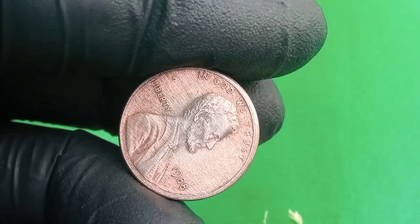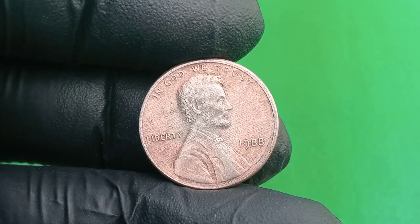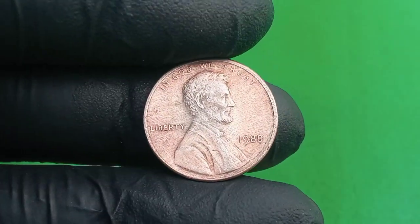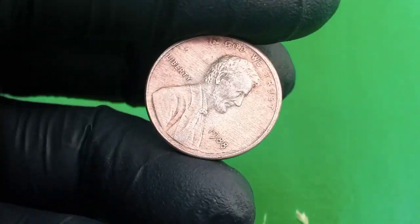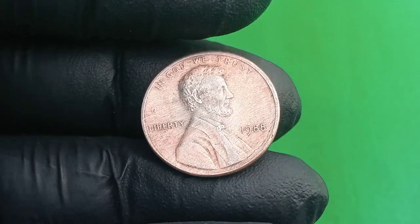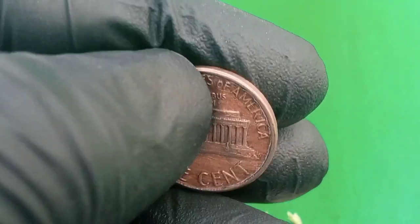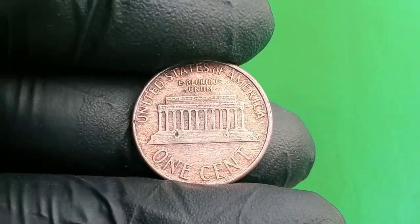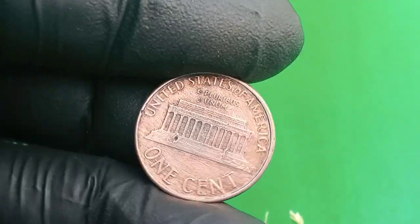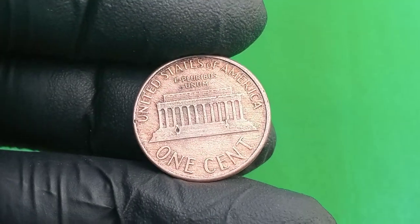In 1988, the U.S. Mint produced hundreds of millions of pennies. The face value of these coins was just 1 cent, and most people saw them as nothing more than pocket change, something to buy candy, or maybe a soda. But little did they know, one of those pennies would eventually make a huge splash in the world of coin collecting.